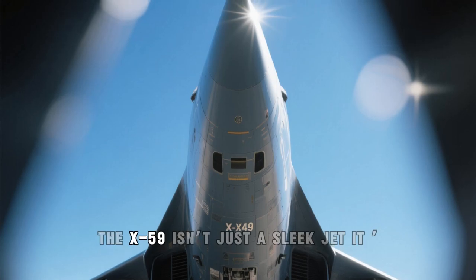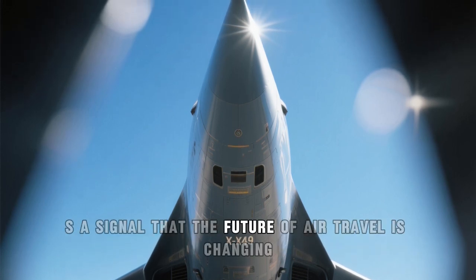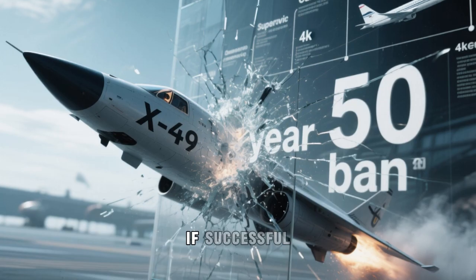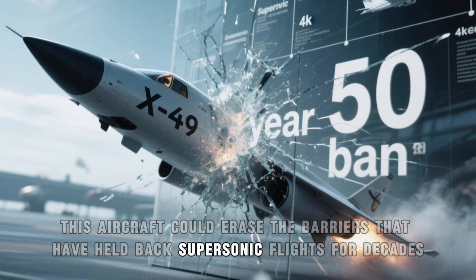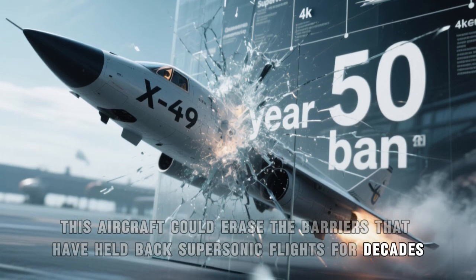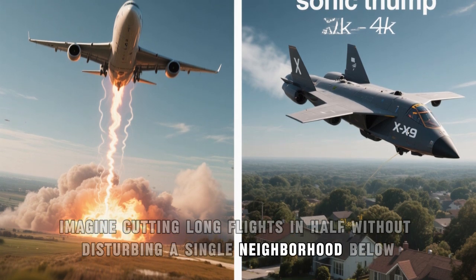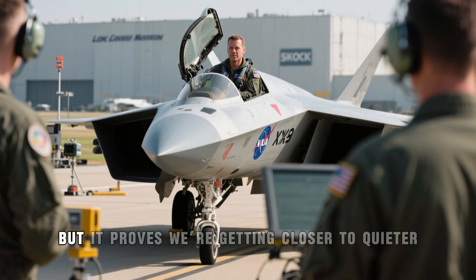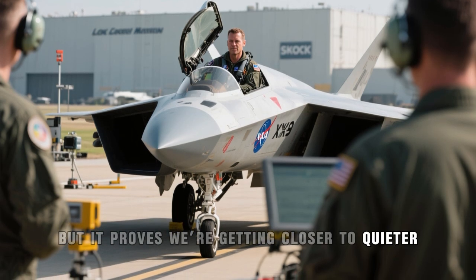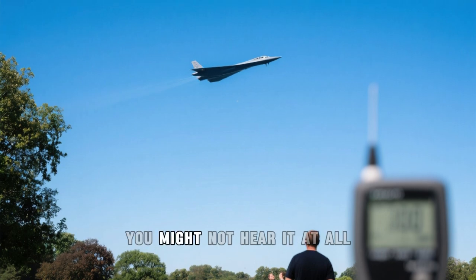The X-59 isn't just a sleek jet. It's a signal that the future of air travel is changing. If successful, this aircraft could erase the barriers that have held back supersonic flights for decades. Imagine cutting long flights in half without disturbing a single neighborhood below. NASA's recent taxi test is just the beginning, but it proves we're getting closer to quieter, faster skies. So next time you hear a plane overhead, you might not hear it at all.